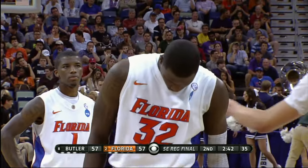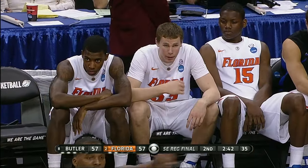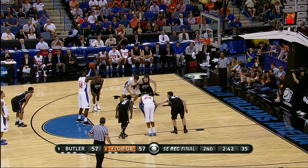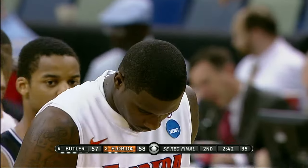Butler, 9 team fouls. Florida 10, so both teams going to the line, all fouls. Macklin at the line, and he's a free throw shooter that hovers in the 40s. 44%, and this is going to come down to free throws. Butler has struggled all day at the free throw line. Now you're sending one of your worst free throw shooters for Florida to the line. Macklin gets the first. He's 2 of 2 today. And that presents a problem for Billy Donovan. You got a 46% free throw shooter who, in fact, is your team's leading scorer today.